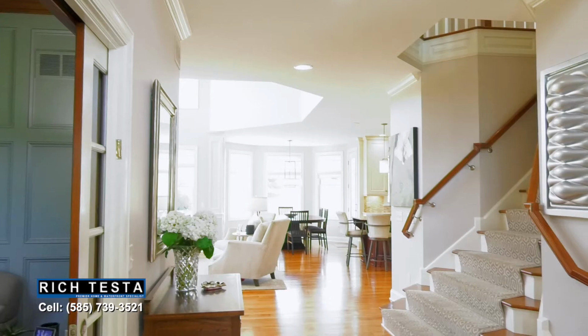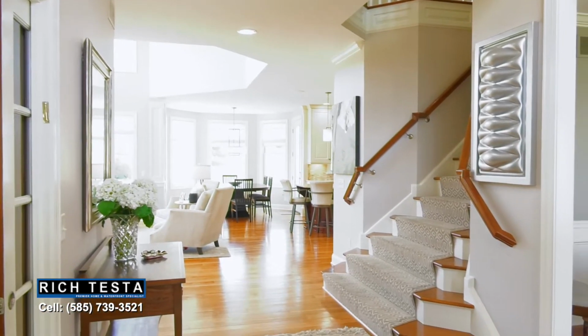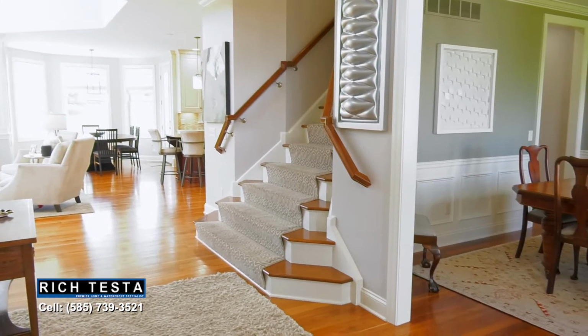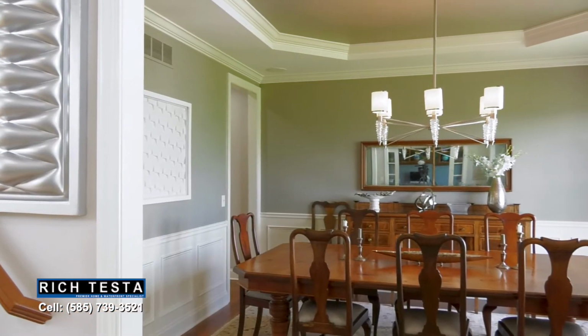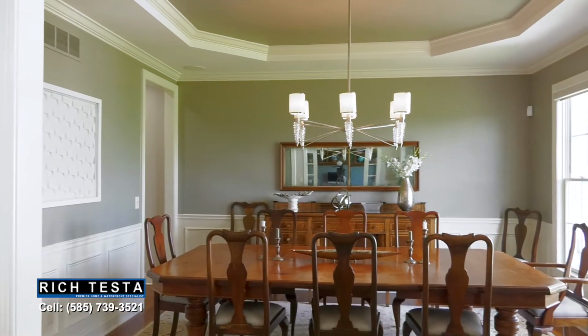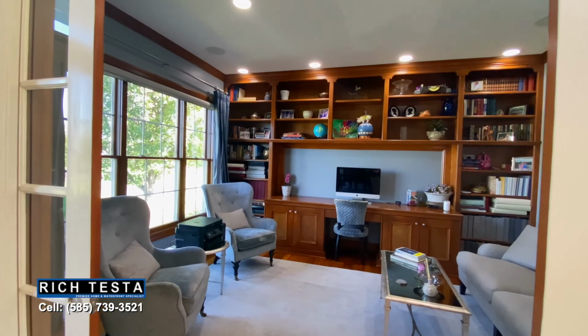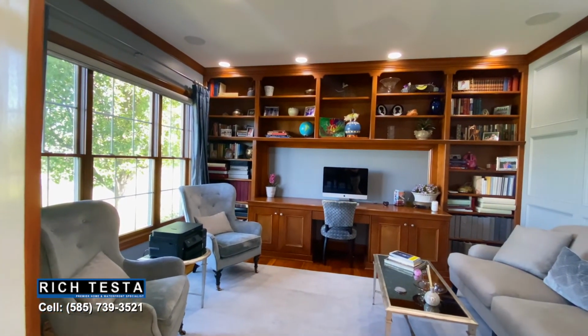Step inside this grand two-story foyer with immediate nature views and an adjacent powder room, leading to an entertainment-sized formal dining room with a recessed ceiling and crown molding, and an office or sitting room with built-ins.